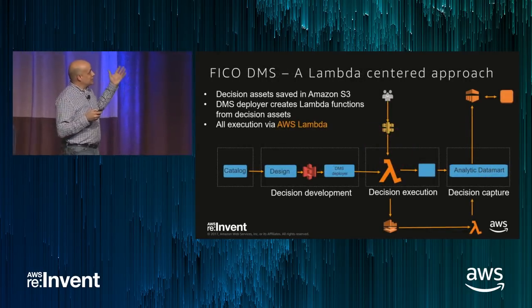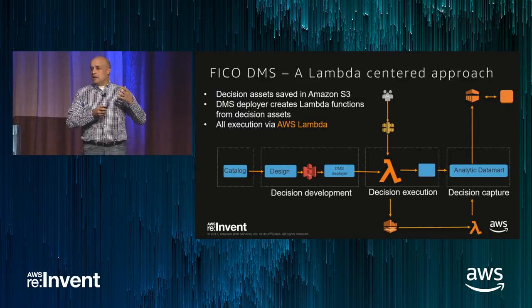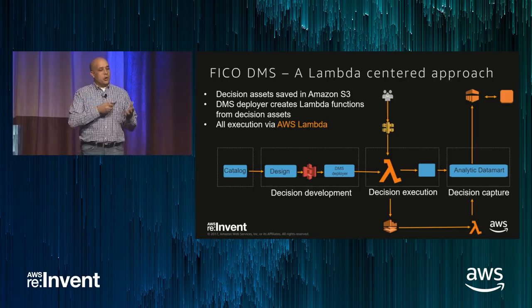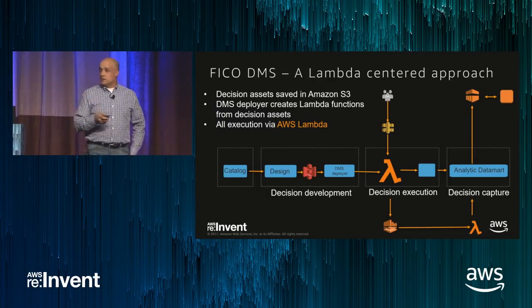So let me go in and talk through what we are doing, the same kind of flow: a risk officer coming in and designing this loan application. These assets now created, rather than getting deployed in a container, get saved into S3. And then, whether there's a test environment or a production environment or a staging environment, all of that is going through Lambda now. So your loan application goes through an API gateway, through the Lambda function, gets a response, and then an event gets generated, captured in Kinesis and saved in S3 so that we can query it back.